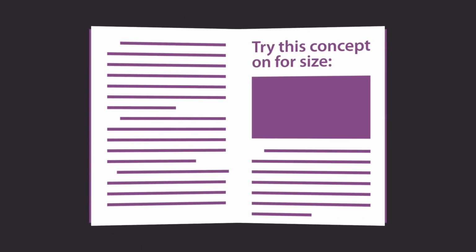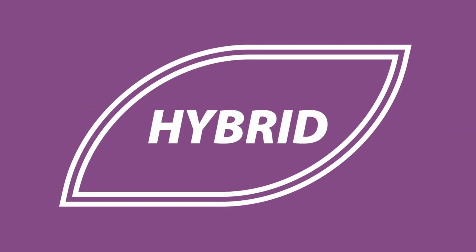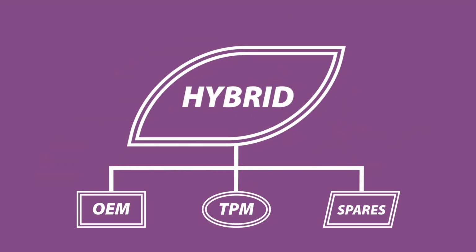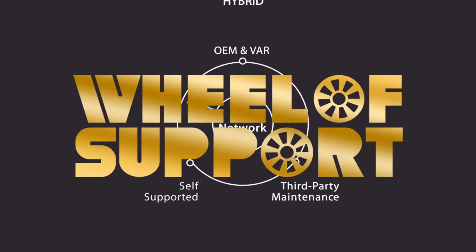Well, try this concept on for size. The hybrid support strategy. A hybrid support model is where you use a mix of OEM offerings, third-party maintenance, and spares to get the exact coverage you need in every area of your infrastructure. So let's play Wheel of Support.